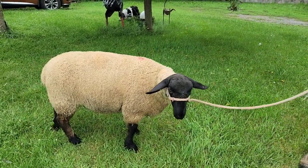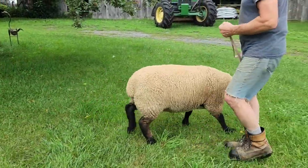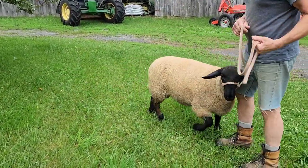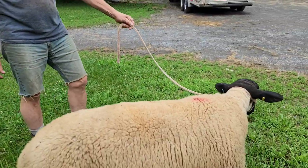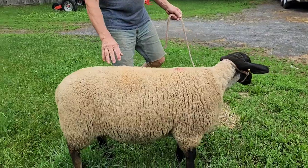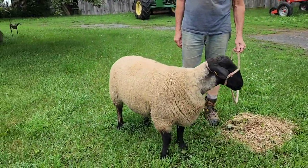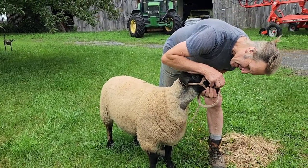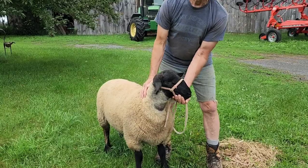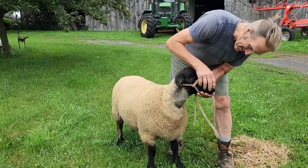You're a handsome lad. This is the ram of the day. We haven't named him yet. I thought we'd call him Lincoln. Hi, buddy. How are his teeth? Spot on! Good. Yeah, it's actually right spot on, honey.